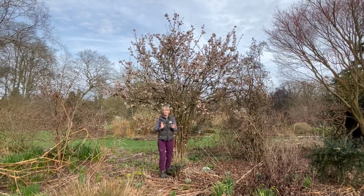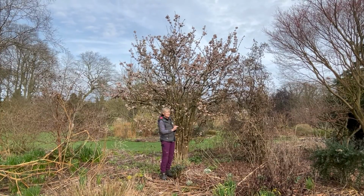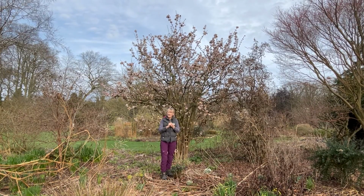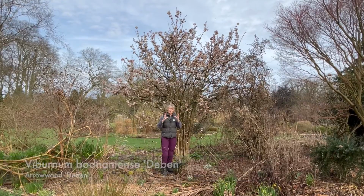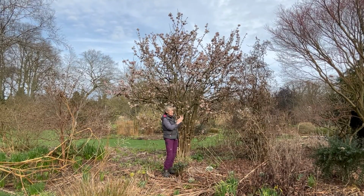Viburnums are a huge group of plants, very versatile and excellent even for clay soils, which we have a lot of in Essex. The most commonly known ones for the scent in the middle of winter is one called Viburnum bodnantense, and usually the cultivar that's grown is Dawn, which is a slightly darker pink colour than this one behind me. This one here is called Deben, and it's much sought after.